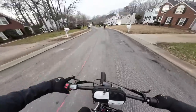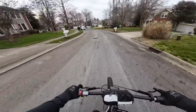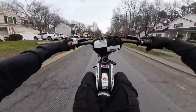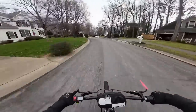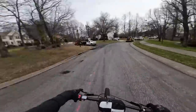Oh my god, I'm in eco mode? I was test riding this thing in eco mode, I didn't even realize. All right, brakes are grabbing, that's a good sign. Oh my god, I forgot how freaking torquey this thing is. Holy cow, dude. It's a little bit different on the trials tires. It's actually slightly easier.